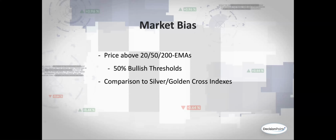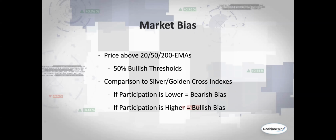So the other thing I do, like I said, there's a little gray area. So I check out the price above these key moving averages, and then I compare it to the Silver and Golden Cross index percentages. So let's just say we have 50% above their 20 and 50-day moving averages. So that's bullish in the short term. But I'm going to compare it to the Silver and Golden Cross. If it's higher than the Silver and Golden Cross, that means that we're going to see improvement in the Silver and Golden Cross indexes. So that's where I really determine that short-term bias. Are we improving or are we starting to degrade? So if participation is lower, you end up with a bearish bias. And if participation is higher, you get a bullish bias. So that's kind of how I determine that short-term market bias.